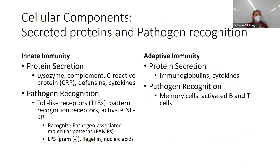So then some cellular components that come into play for innate versus adaptive immunity. In innate immunity, really it's the protein secretions, the proteins that you're focused on, things like lysozyme, complement, CRP, C-reactive protein, defensins, and cytokines. And we'll go into detail on all of those. Versus your adaptive immunity, you're looking more at your immunoglobulins, your antibodies, and then some specific cytokines that signal.